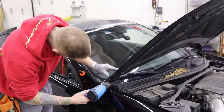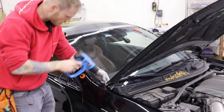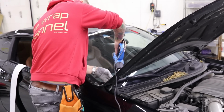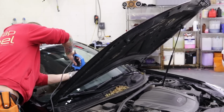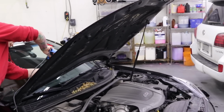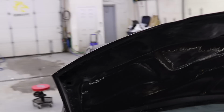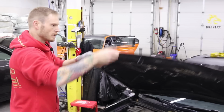Get in there and feel the corner. Just don't burn anything else around it. If you have any plastics, stuff like that, you want to be careful. Perfect. So as soon as I wipe this off, we'll get an end result of what it looks like.